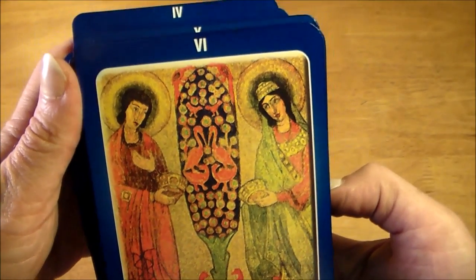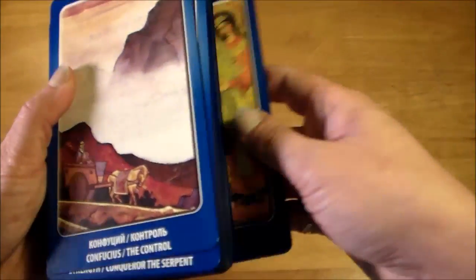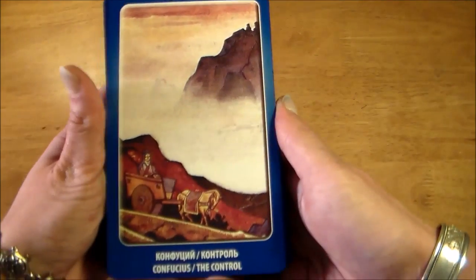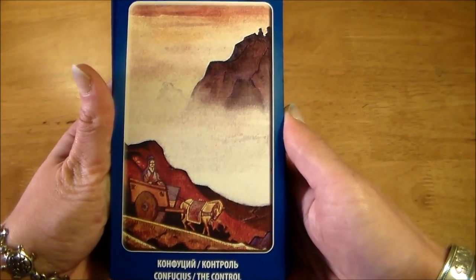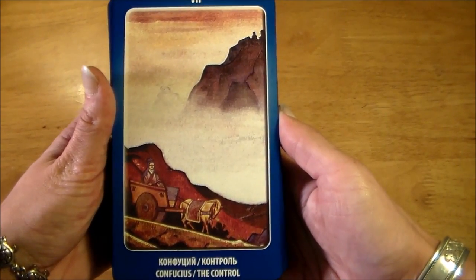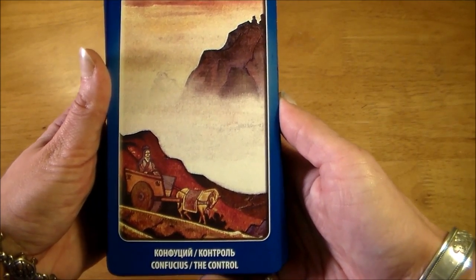Nicholas Roerich, by the way, just to give you sort of a time frame, was born in 1874 and passed away in 1947. And I think he created over 7,000 paintings and books and just everything. It's a massive body of work.